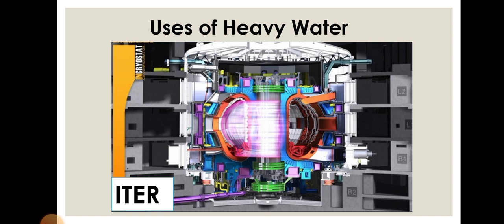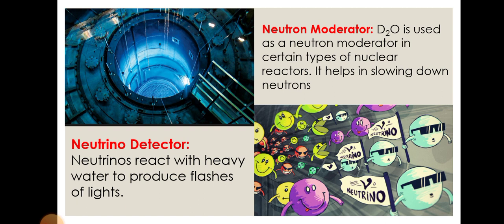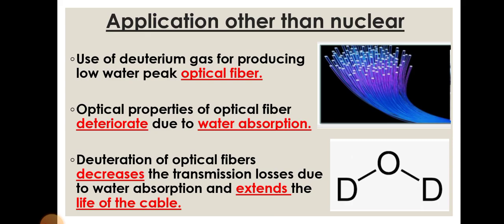Other uses of heavy water are for achieving fusion. We can see that deuterium and tritium are the most efficient fuel for fusion, and apart from this it is used as a neutron moderator. Because of its high neutron moderation power, it is used for slowing down neutrons. It has also been used for many neutrino detectors. Neutrinos are particles which are present all around us, and heavy water is used for their detection because when a neutrino strikes it, it produces a flash of light, which is used to detect neutrinos so that the study of neutrinos can be done.